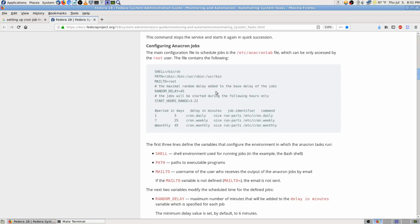Okay, the maximal random delay added to the base delay of the jobs. RANDOM_DELAY=45, and that's minutes. And that's still just a note. And then the jobs will be started during the following hours only. START_HOURS_RANGE=3-22, just a range 3 to 22. Period in days, delay in minutes, job identifier, command. So period in days, 1 day, 1 to 5.